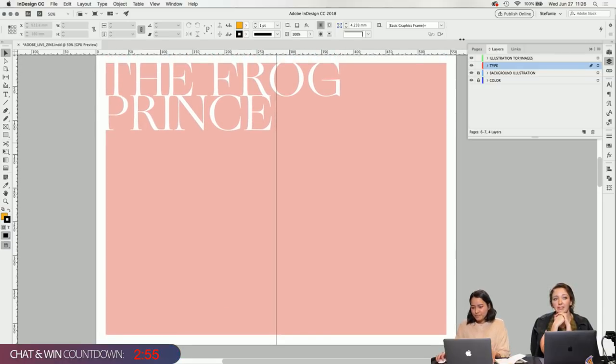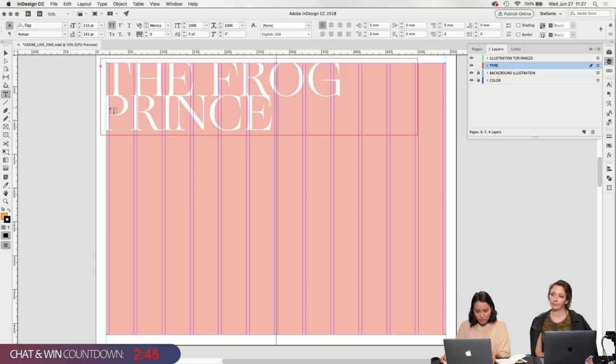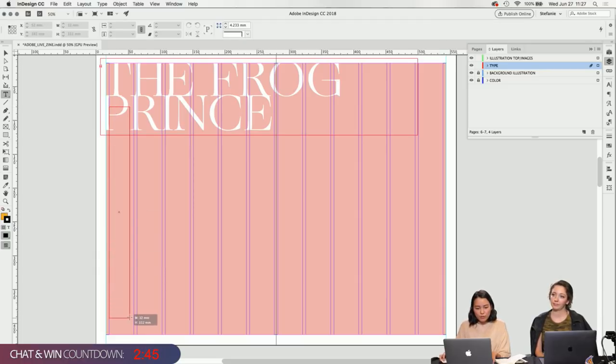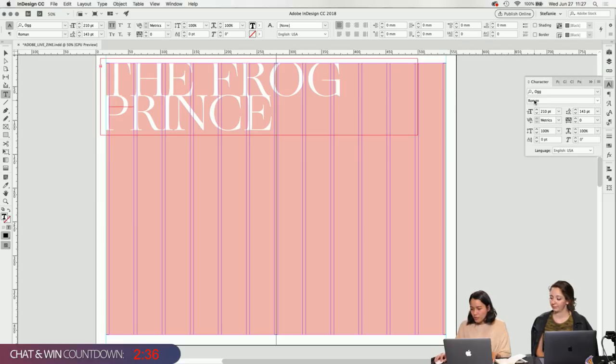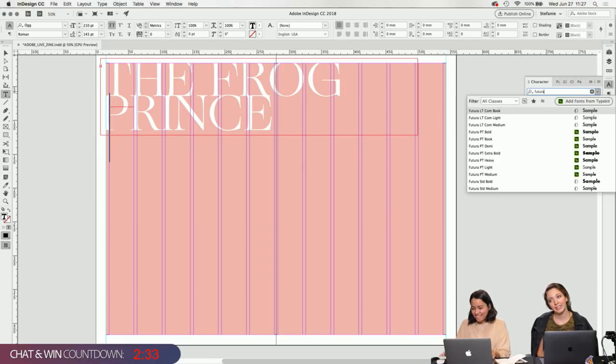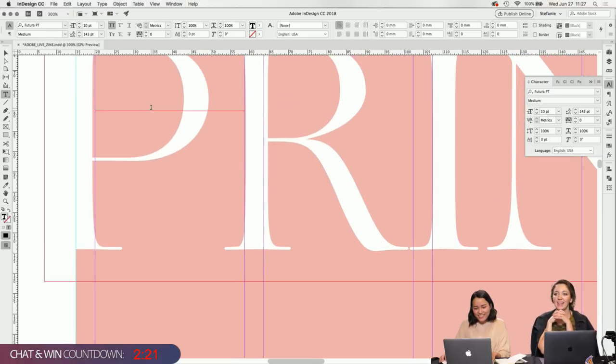Yeah, very well could. So I'm just going to lock this because I'm going to add the body copy to this. I was thinking of maybe overlapping it with the title since I was planning on having the text black. Let me see. I'm going to use Futura for this. Yes. Yeah. That seems like a very Frog Prince typeface. Seems like it fits. Making it a bit smaller. Maybe really small. Very small. Yeah. Like a tiny little frog prince.